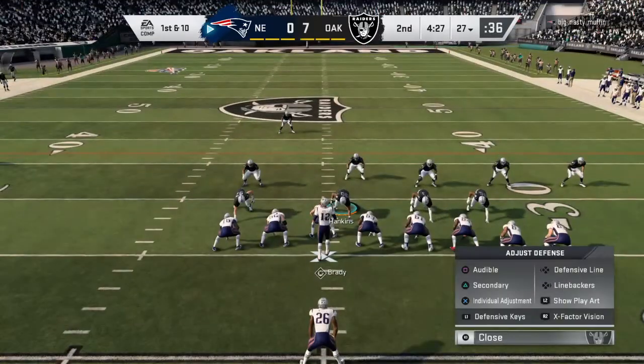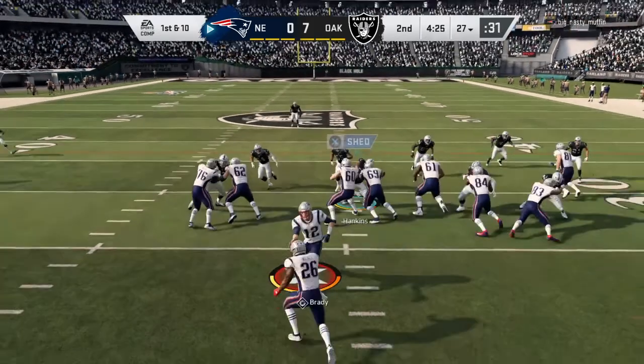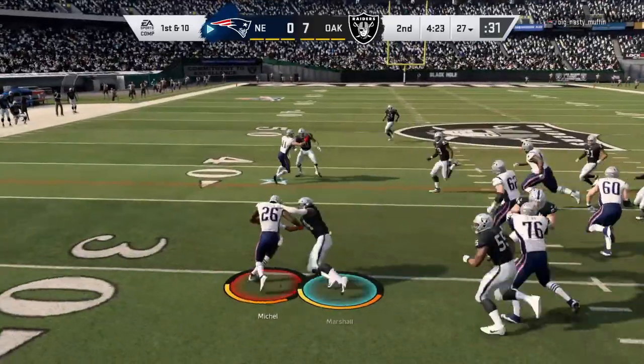The Pats at the line, ready to go. And there are parts of their last drive they'd like to emulate. And of course, they'd like to forget the ending, the interception. But they did put together, Charles, a nice sustained drive to get him down the field.